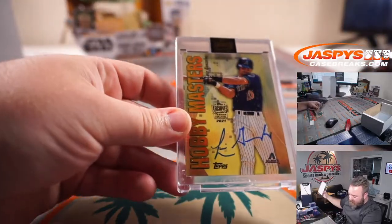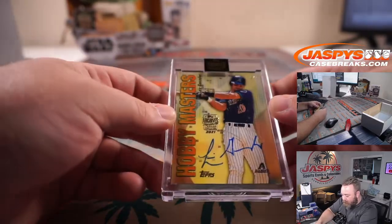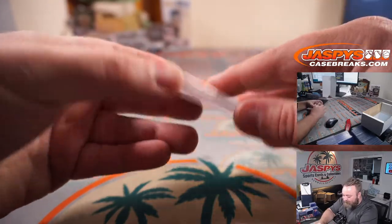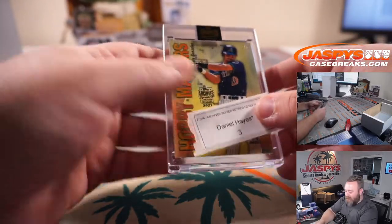Is Hobby Masters Luis Gonzalez Lugo, 1 of 1. There you go. Diamondbacks Luis Gonzalez from 2001 Topps. Very nice. It's a way to finish it.